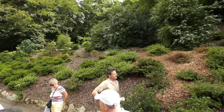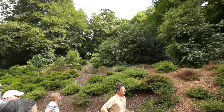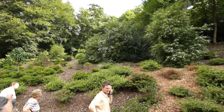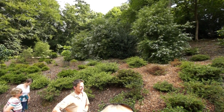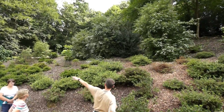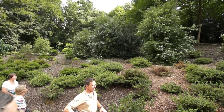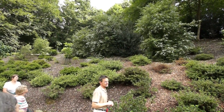But it's nice to see how this area has come together, and this is something to look out for when you come back in the spring. Obviously this is a mass of colour in the spring with the evergreen azaleas, or rhododendrons as they've all been reclassified, starting from whites through to pinks through to reds. So this whole area is massed out, and eventually in a few years' time they'll all meld together.